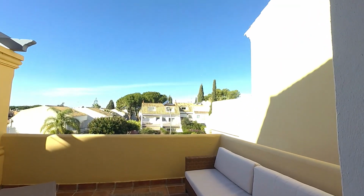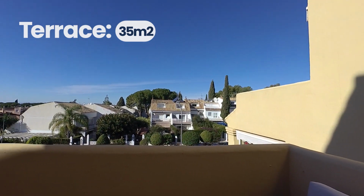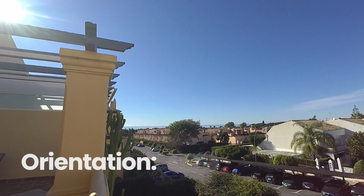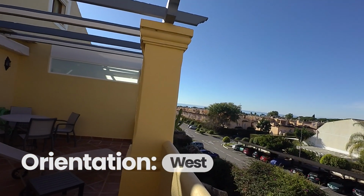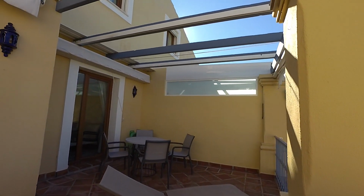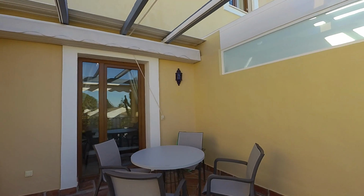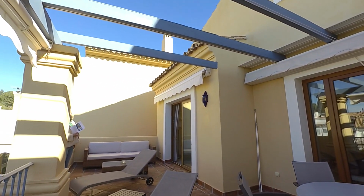Right here, 35 meters terrace and 113 living space. With this lovely sea view, you can see Africa as well. You get all the sun in the afternoon. After lunch, you get all the sun. There we go. It's a terrace.